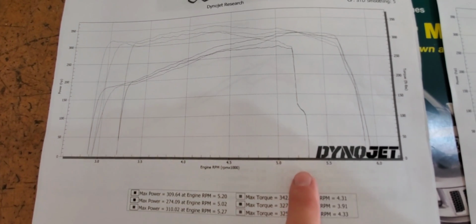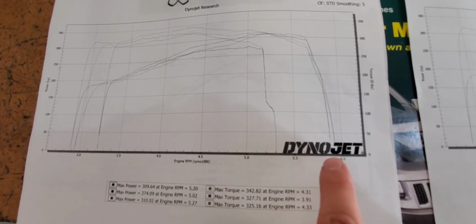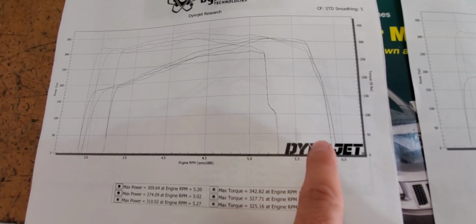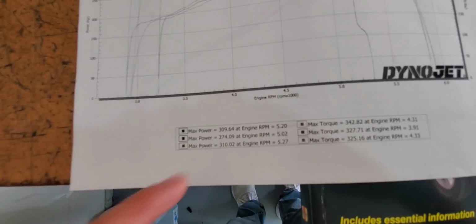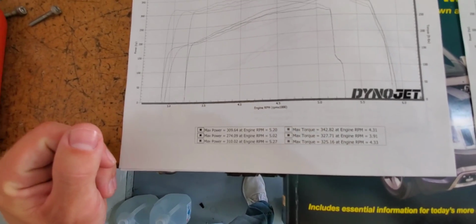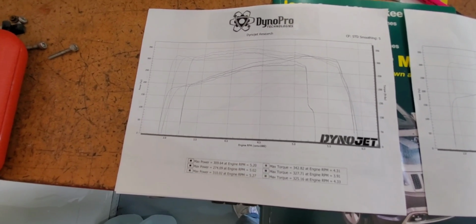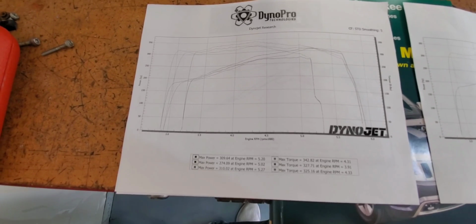This is the 5th run. You can see it hit the speed limiter at like 5,300 rpm, before the rev limiter kicked in, with still quite a bit to go. So that was kind of a bust run, but it made 274 on that run with 327 torque. If I had the ECU unlocked, the guy could go in and take the speed limiter up to 200, and I would have got a better run.